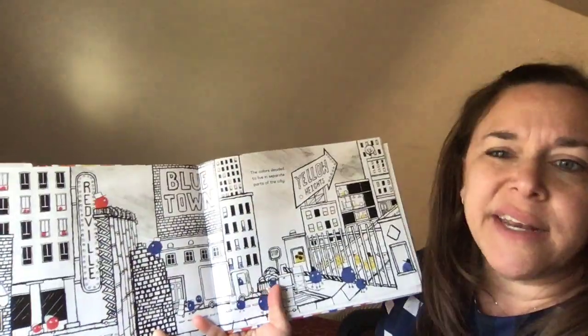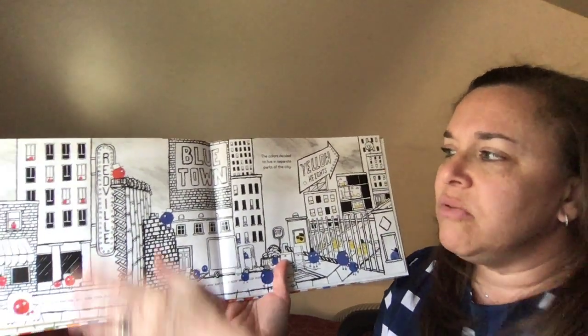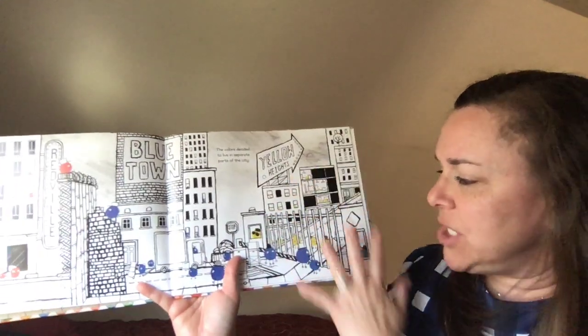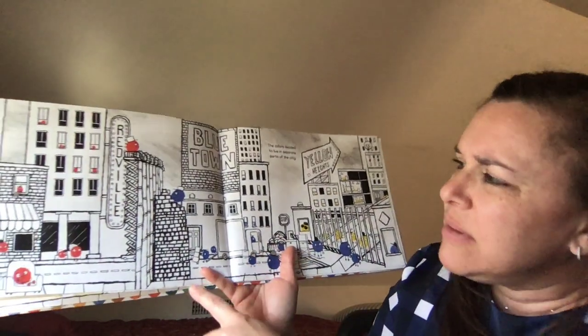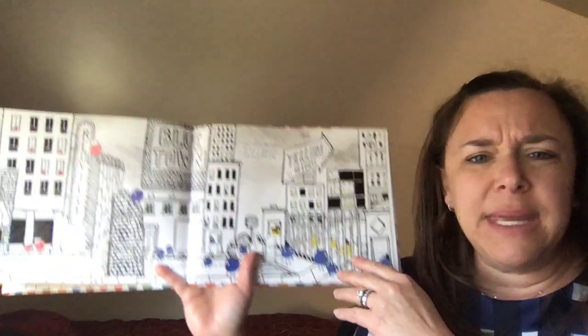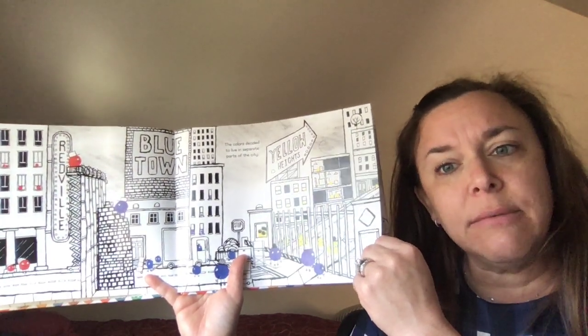The colors divided to live in separate parts of the city. So this is Redville, this is Blue Town, and this is Yellow Heights. They even put up gates so they couldn't see their friends anymore. And they built this huge tower. They don't want them to come in. This makes me sad. I couldn't see my friends. I would be really sad.